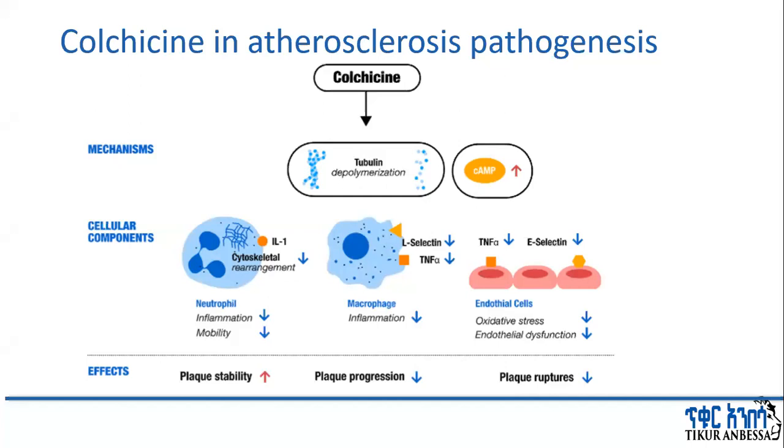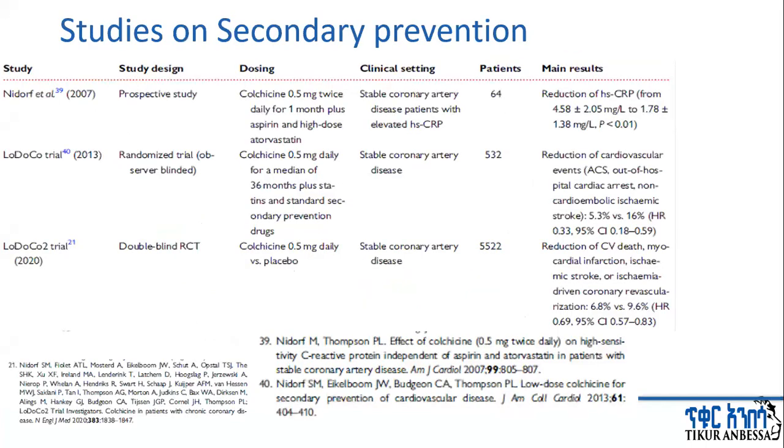And this postulation was widely studied by secondary prevention studies of colchicine by Mark Nidarov and his team, first in 2017, as a prospective study that was done by giving colchicine 0.5 milligram, a low dose, twice daily for 1 month, plus aspirin with a standard therapy. And he demonstrated that there is a significant reduction in high sensitivity C-reactive protein.